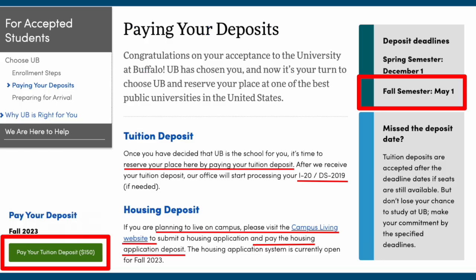Here's an example of something you may see on the portal for when you are accepted to a particular university. On the right-hand side, you can see that I've highlighted the deposit deadline. It will tell you when the deadline is due. And at the bottom left, you can see that we have a tuition deposit button to click to then pay the $150. Also, some more details about the tuition deposit and housing deposit can also be found there. So you can see that I've highlighted or underlined that information.